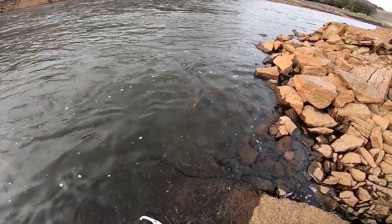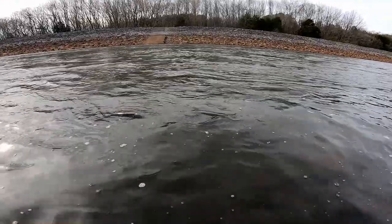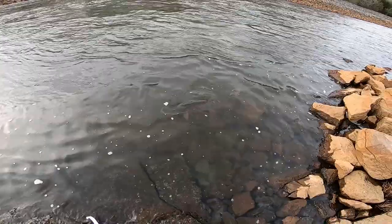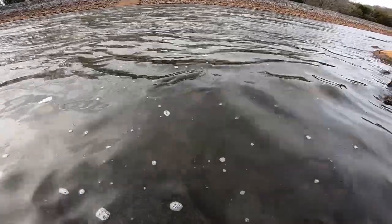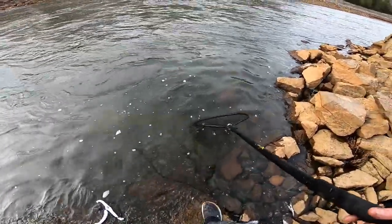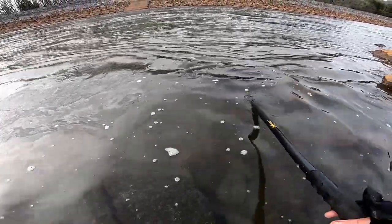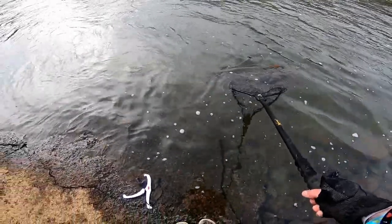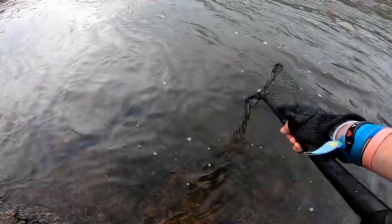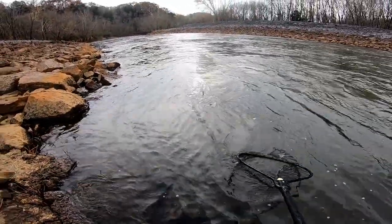Wow, what a log. He's just getting his bearings. You can see the battle scars on his back and everything. That is insane. He's just chilling. Right there, boys, is a log of a muskie. Damn, he ripped me up pretty good, boys. I'm not gonna lie. Go on, big guy. Just swim off. I know you're getting your bearings. That was insane. You're good, buddy. That fight probably just exhausted him, you know? And there he goes.